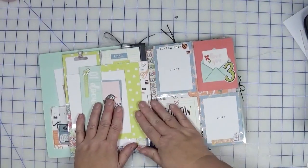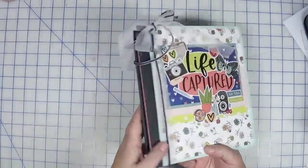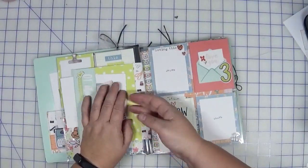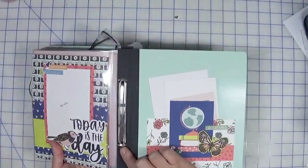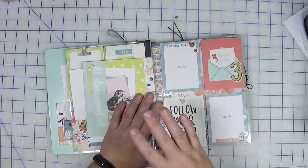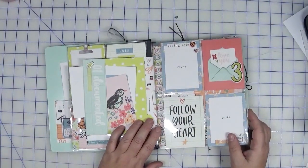The only thing that I'm not a huge fan of with these Simple Stories little mini books is that they remind me of those project folders we used to call duotangs. I don't know if that's a Canadian term or not, or it's probably a brand name. The pages don't bend in the same way they would in a ring bound system. So just something to keep in mind.